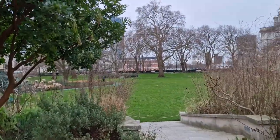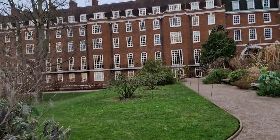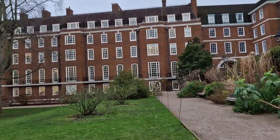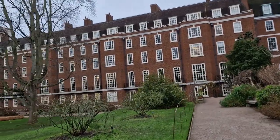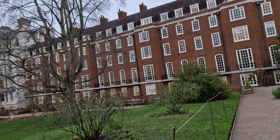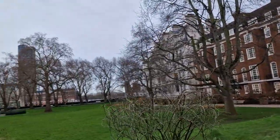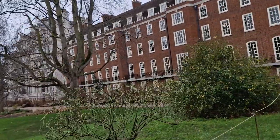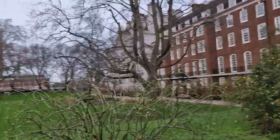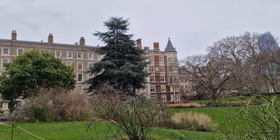It's roped off, but once upon a time you could go down them stairs and walk all the way around the temple garden, which I'm probably not going to do because it's rather large and there are other bits I want to take you to. So I'll walk up to the end here and get some nice photos like that, as you see.